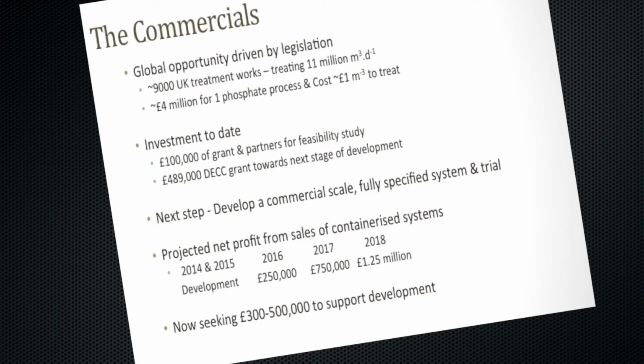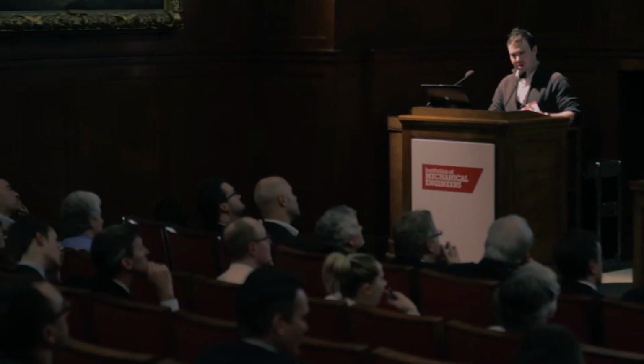Just to give you a really vague idea, we expect the small-scale containerised systems we're working on at the moment will get about £1.25 million in gross profits in about 2018. We also expect to deliver 3 or 4 large commercial-scale systems by then, which will put about £2 million a pop on top of that. We've already been approached by some other companies to look at some new markets we might be able to apply our technology to, and we're also starting to explore licensing.